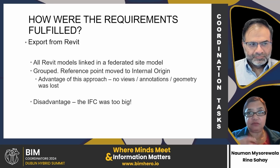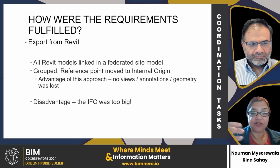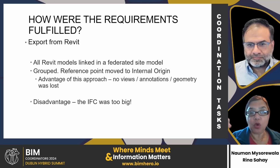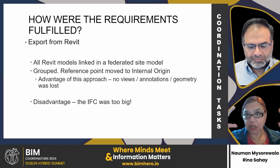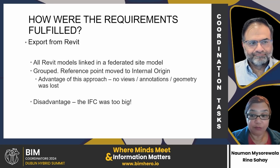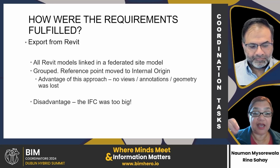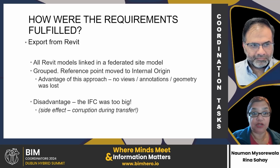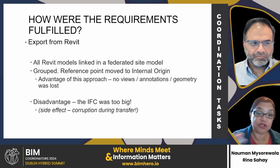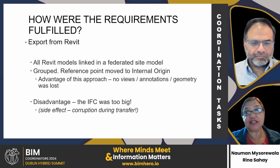Once we harvested input from the other consultants in the form of IFCs, I brought those into our federated model, which wasn't too bad. Once I started exporting all of that information to form the single large federated IFC, that was when things kind of went south, because the IFC was too big, and not only was the transfer really slow, but an unpleasant side effect: when the large IFC was uploaded to Procore and downloaded, there were chances of corruption taking place, and then the recipient of the file would not be able to open it.